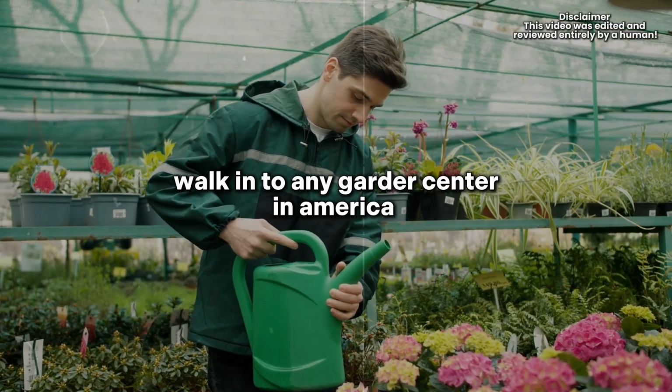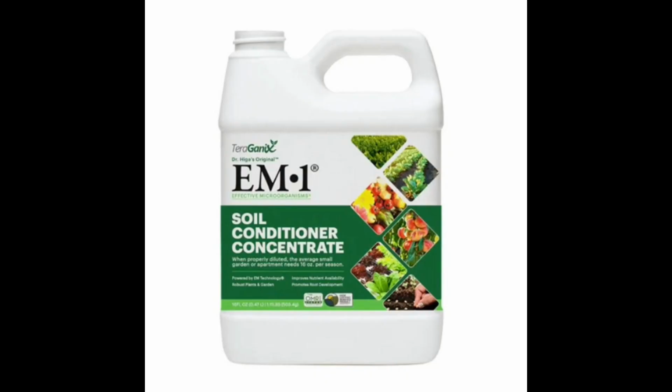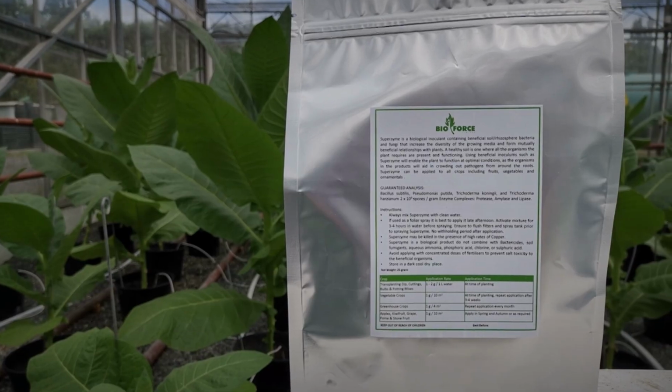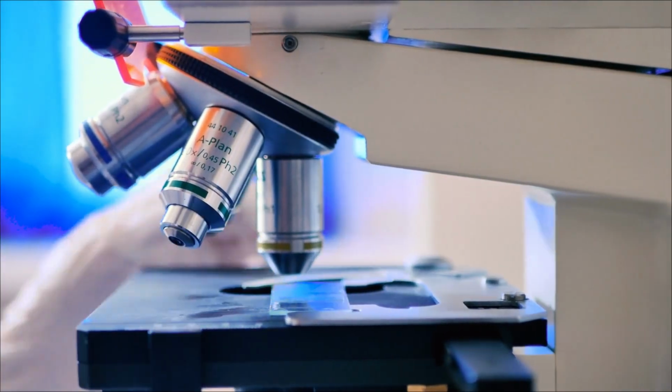Walk into any garden center in America right now and look at the fertilizer aisle. Count the bottles. Microbial inoculant, soil probiotic, biostimulant complex, mycorrhizal blend. The prices start at $15 and go up to $60 for a bottle the size of a coffee thermos. The packaging looks pharmaceutical, scientific names in small print, certification stamps, a photograph of a microscope.